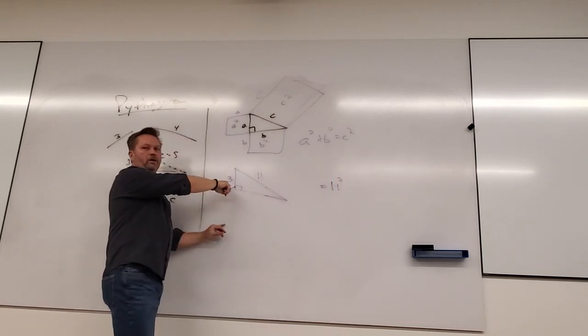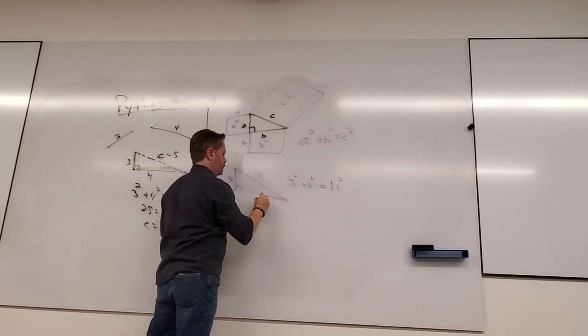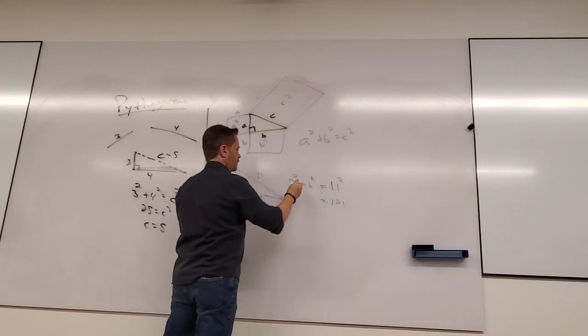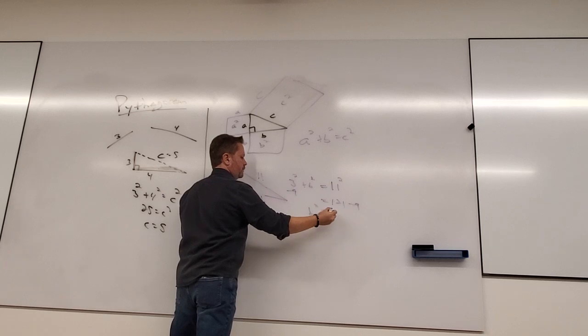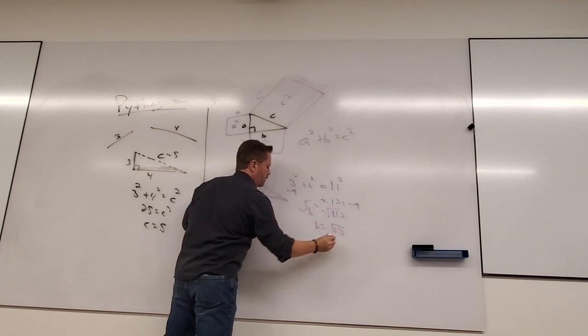Does it matter if you call that A or B? No. It doesn't matter, we'll call it A. So 3 squared plus B squared, so we'll say that we're looking for B. Okay. 11 squared is? 121. Subtract 9. So B squared equals 112. B is what? Square root of 112.